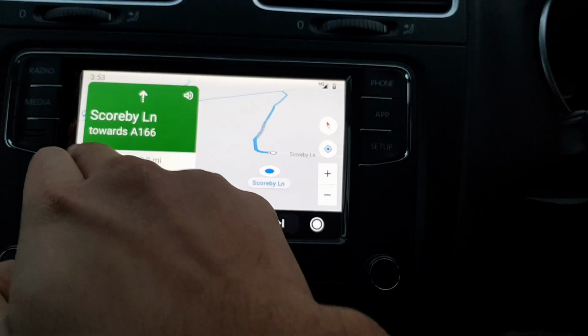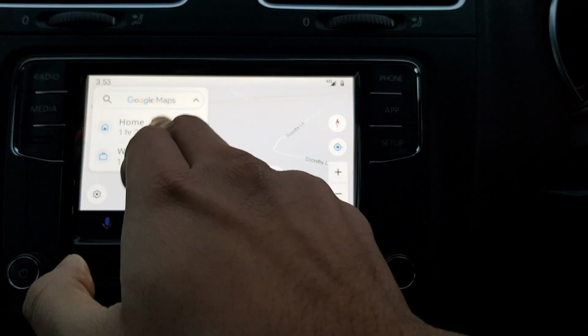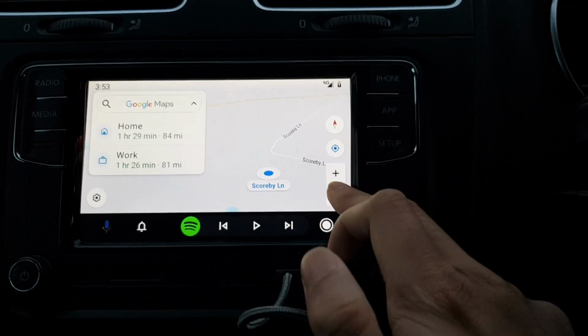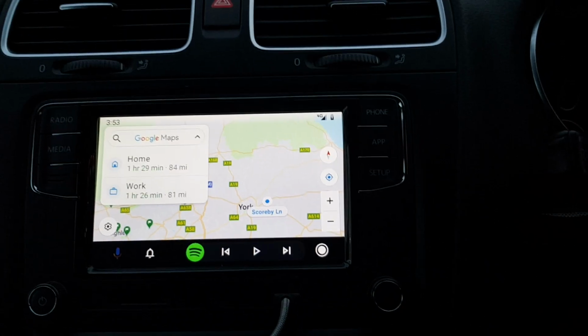That's pretty cool, isn't it guys? Yeah, so this is from when I was at uni around Manchester, so that's where I used to go, Bolton Uni. That's why my home is set to that, so it's very far away.